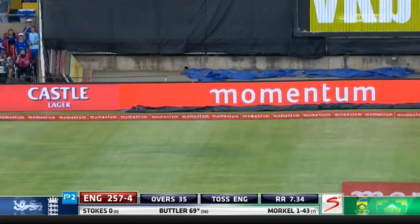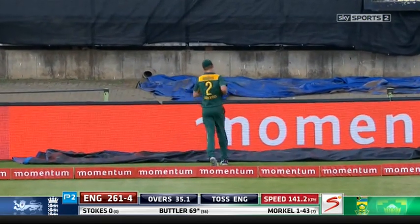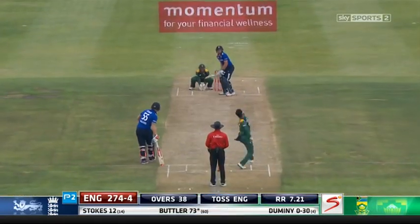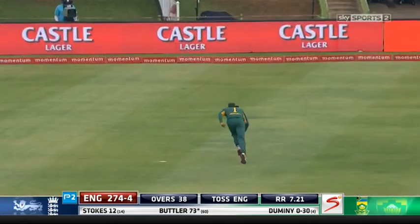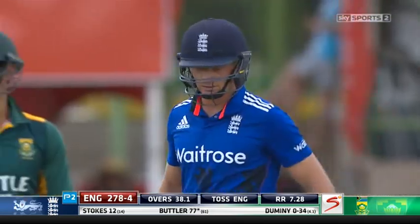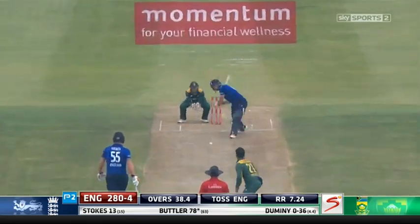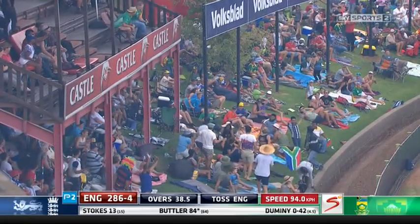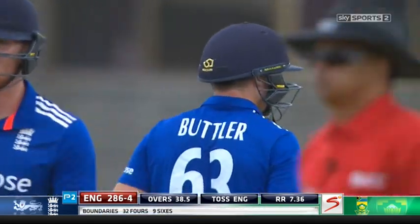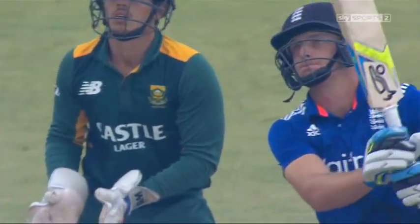That's beautifully played, the ramp shot. He's going to pick up a boundary off the first ball of the over. That's away for another boundary. Again, it's the first ball of the over. See, that's a fine stroke. Has it gone over the top? Yes, it has. Well, that's beautifully hit. That was Jos Buttler not trying to hit this ball too hard. Good use of the feet. Just timed it superbly.